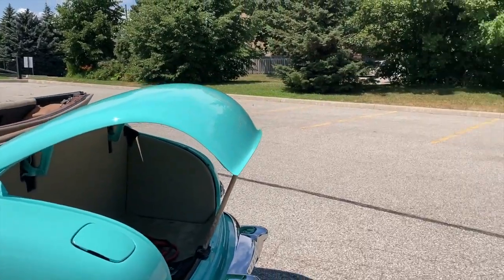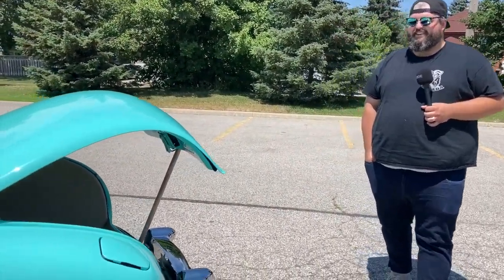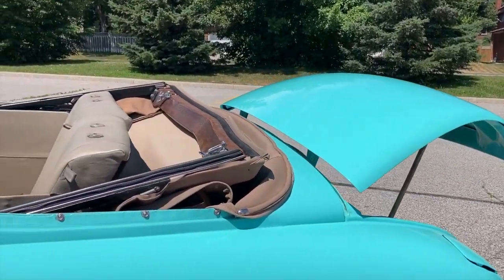Yeah, we throw our dogs in the back seat, put their seatbelts on, and we get a lot of looks with them in the back.